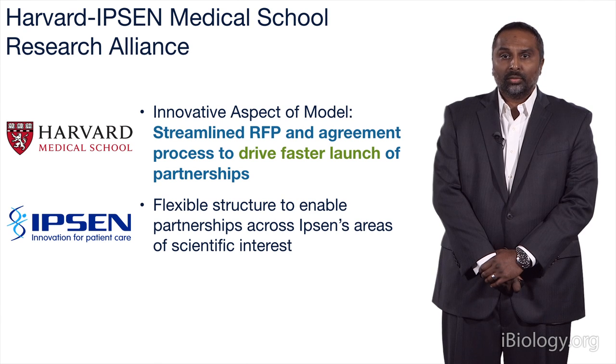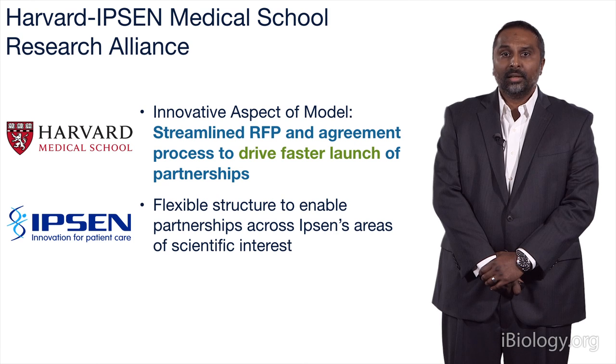The second important goal of this alliance was to shrink the time to launch a collaboration with a Harvard PI by streamlining the agreement development process, but still managing to maintain flexibility to support a wide range of scientific efforts.